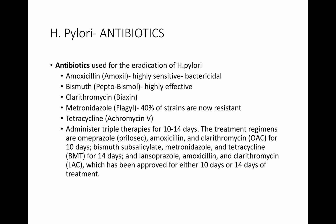Now that we've established what H. pylori is, and where it resides in that epithelial layer in between the cells, it is protected by the mucus blanket, and the acid and the pepsin can't get to it. Antibiotics used for the eradication of H. pylori: amoxil, highly sensitive, and it's bactericidal; bismuth, Pepto-Bismol; Biaxin; Flagyl, but they're now saying for metronidazole, 40% of the strains are now resistant; and tetracycline.